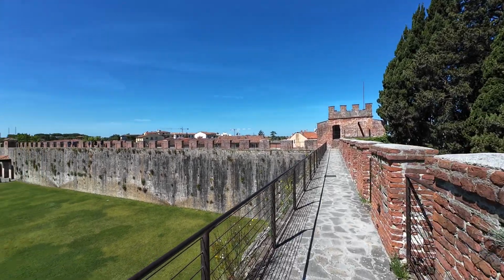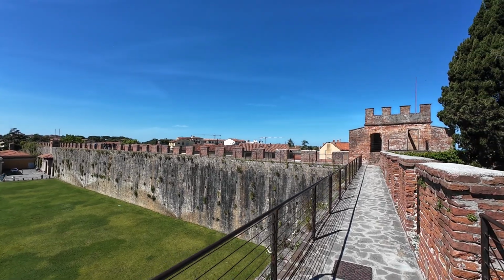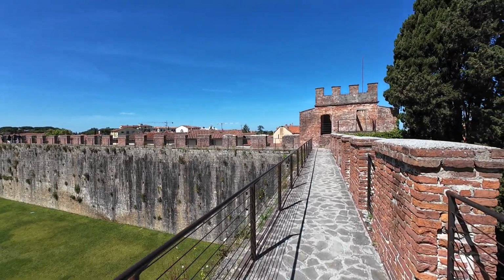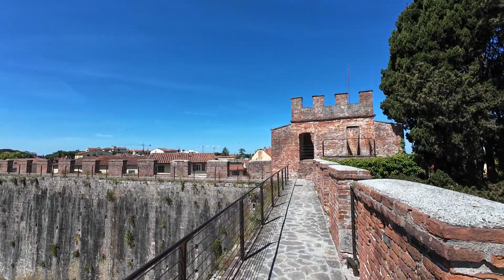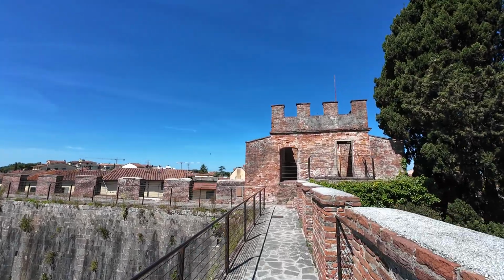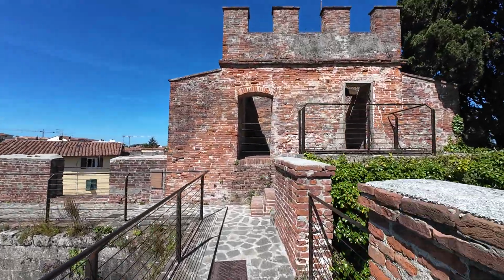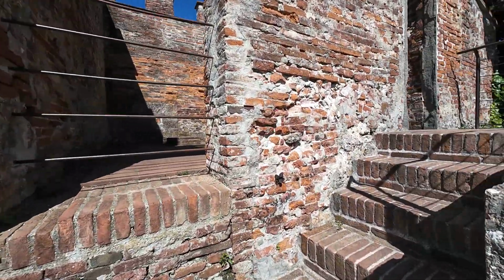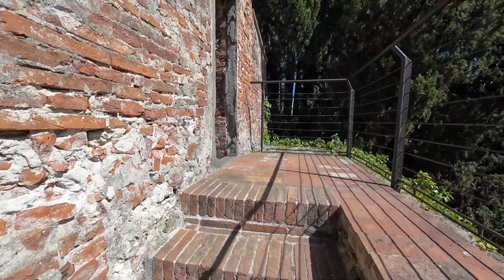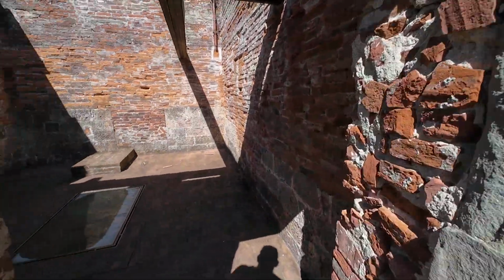All the vendors selling their trinkets and things. The cop car is still parked there. That seems to be a permanent thing. And then, as in the last 90-degree bend, there's some kind of defensive tower. Hopefully my fingers are not appearing in the side of the camera. It's getting to be a bad habit. Oh, we can go into this one. We'll explore it and see what it's like.